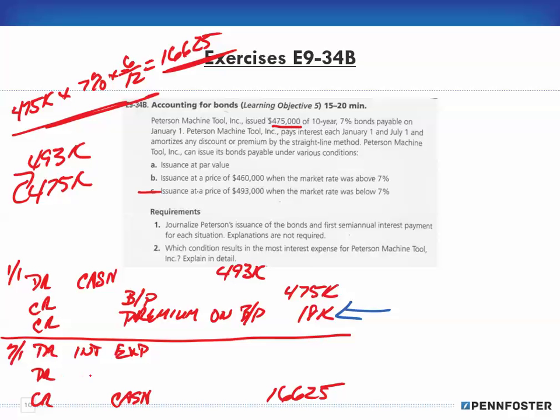So we know that debits have to equal credits, so we'll debit our premium on the bond payable. Just like on the discount, we're booking the premium at $18,000 now, and over the course of the 10 years, we're going to amortize that 18,000, which means we're going to reduce it, just like the book value of an asset. You have an asset, and then you have your accumulated depreciation, which decreases the value of the asset. Well, the same thing is happening here with the premium. We're booking it at 18,000, and over the course of 10 years, that value is going to go down to zero. So that's why you have a debit to premium in order to reduce that value.